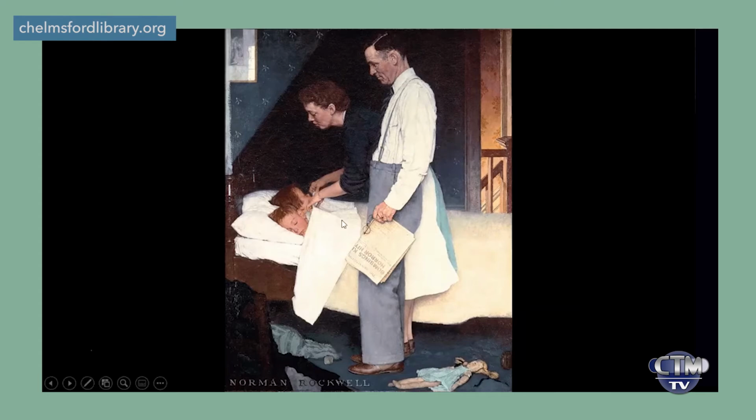And right at the center of this picture, in the father's hands, we have a folded newspaper. And if you tilt your head, you might be able to see the headline there. There's only a few words that are legible, but it's "bombings and horror."